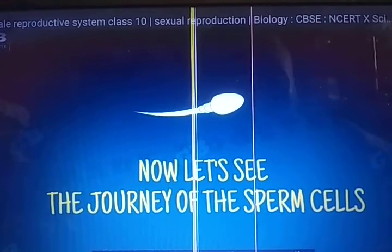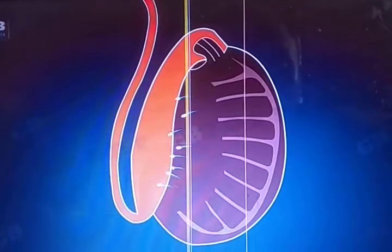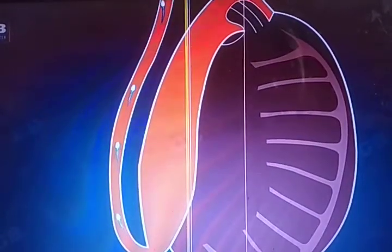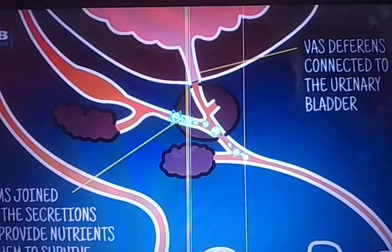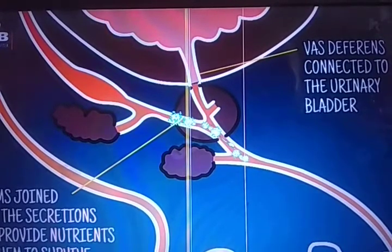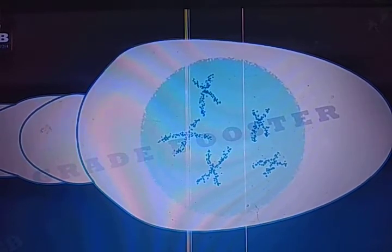Now let's see the journey of the sperm cell. Sperm cells formed in the testes travel through a tube called the vas deferens, and on the way they join with the fluid secretions from the prostate gland and seminal vesicles. The vas deferens is the common duct for both sperm and urine. It is also connected to the urinary bladder. The sperm are tiny bodies that consist of genetic material, and a long tail helps them to move towards the female germ cell.